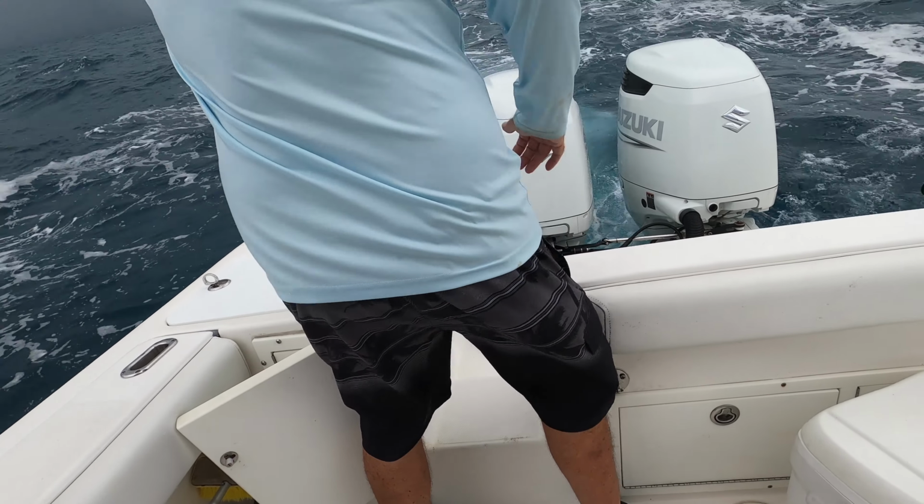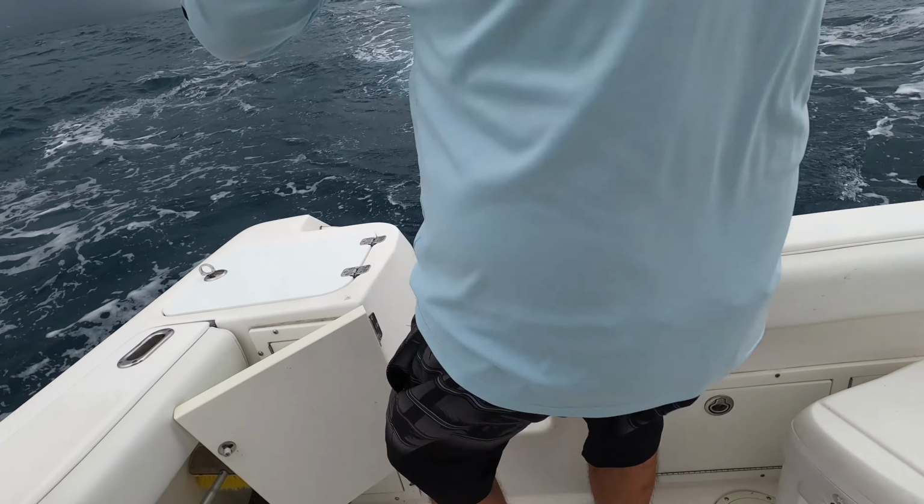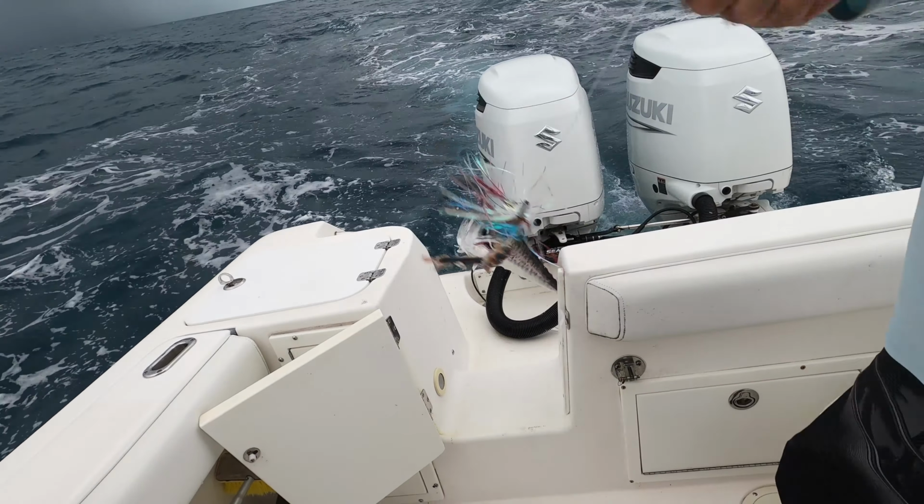Looks like a king, right? Yeah, I think it's big. Pull him right in, pull him right in. Nice, pull it in. Nice! Kingfish in the boat. Keeper fish! That is what we're talking about right there.